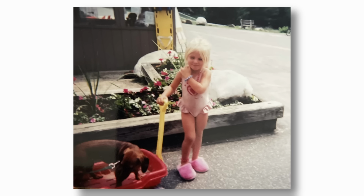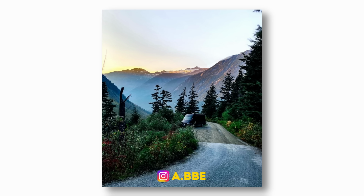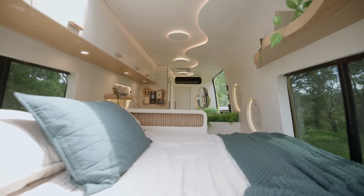That was what gave me the confidence when I was in college to take the plunge and build my first Sprinter van. While I was in college, I traveled to 46 out of 50 states, and it just completely opened my eyes to what was out there in the world, having come from a small town.